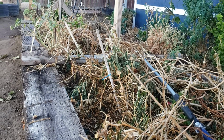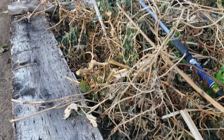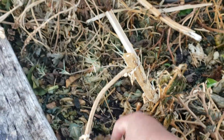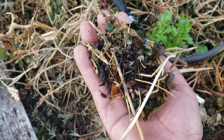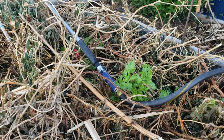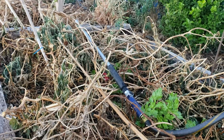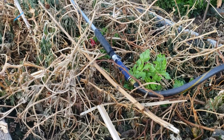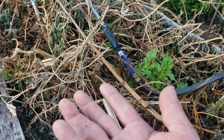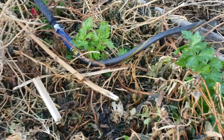By the time the growing season comes around next year, your soil is going to be nice and rich, ready to start planting whatever you want. Not only that, but all these leaves and dead plants attract microorganisms, earthworms, roly-polies, everything. And those are the ones that help decompose all these plants.